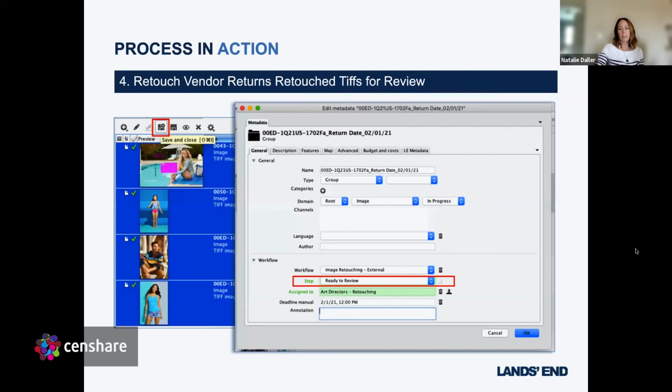So now the vendor has finished their retouching. This is the first pass of retouching, and it's time to return the images to us at Lands' End to the art director so that they can review the retouching. The vendor checks a low-res version of the file back into SendShare for the review, and then edits the metadata at the group level again, not at the individual asset level, and they'll change the workflow step to ready to review, as you can see here. The assignment field in this instance is auto-populated because the reviewer is always going to be the art director, so there's no reason to not have that automated.